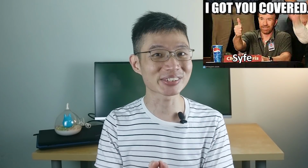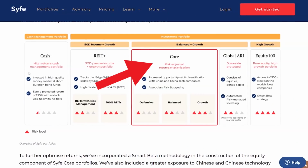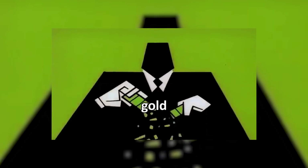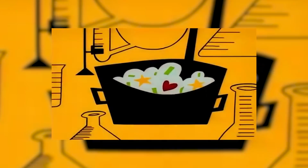But what if you can't hold long term? Maybe you need to use the money within 10 years. Or maybe you don't have diamond hands, especially when you see your portfolio drop by over 33% in a year. In that case, Equity 100 is not for you, but Syfe has got you covered. Introducing Syfe Core. Syfe Core is basically Equity 100, but you add in bonds, gold, and everything nice. And you have Syfe Core.